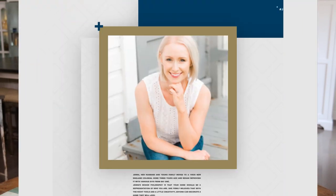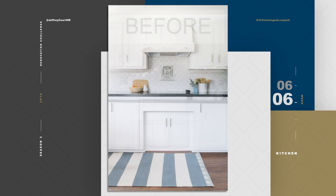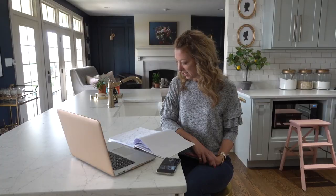Up next is Jenna from Jenna Kate at Home, and she was working on her kitchen. That kitchen has come so far with the flooring and the hood that she built. It looks really great. It's just so pretty and white in the space. It's such a calm, beautiful place to create and to cook and for your family to gather. I think you've truly created a beautiful heart of your home. This is definitely that white kitchen that everyone dreams about. And it's beautiful. So I'm so excited for you guys, and I hope that you enjoy your new kitchen.